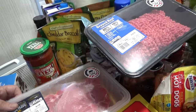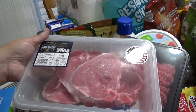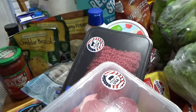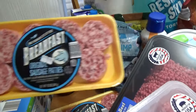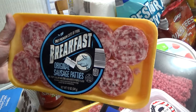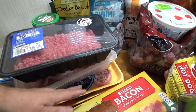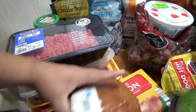I got a thing of center cut pork chops. Looks like three big pork chops for $4.95. And I got two things of these breakfast original sausage patties, just because they don't sell my Jimmy Dean. I went ahead and got some of these. I like to have extra sausage on hand. I do have one pack of the Jimmy Dean in the freezer.